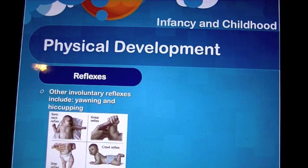There are 5 infant reflexes, which include the grasping reflex, the startle reflex, the rooting reflex, the stepping reflex, and the sucking reflex. All of these reflexes can be used to check on the health of the nervous system of the infant. If one of these reflexes is not normal or it is missing, it may indicate brain damage or some other type of neurological problem.